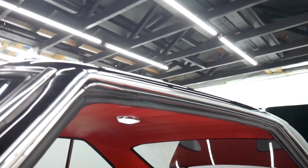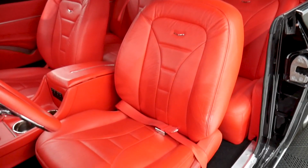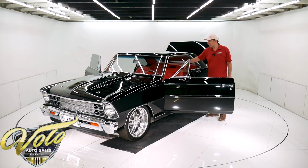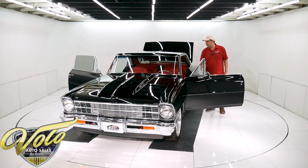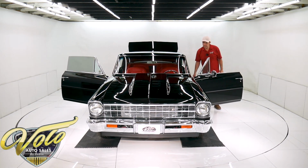You got bucket seats front and back. They're all matching. Has a pop-up armrest in the middle with a chrome grille like an older 60s Impala. Really nice center console wrapped in leather. You got nice cup holders, a low-car shifter, polished billet vintage air controls, a stereo.